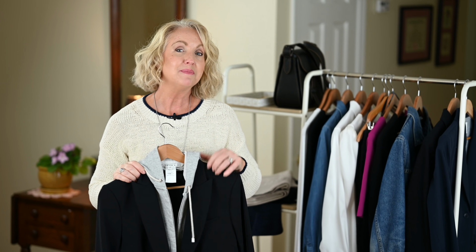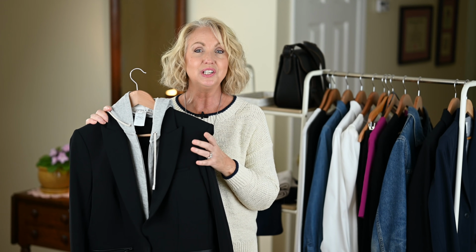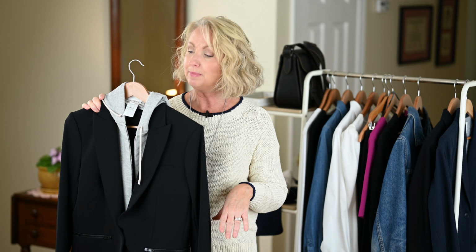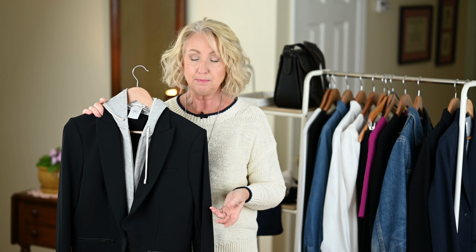Another item I think most of us need in our wardrobe, depending on our style essence, is just a good black blazer. Now, this is one of my investment pieces. I will wear this for years. This will already be my second year of wearing it. This is a Veronica Beard Dickie blazer.